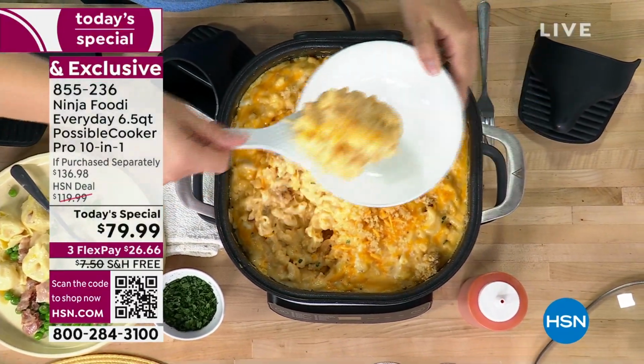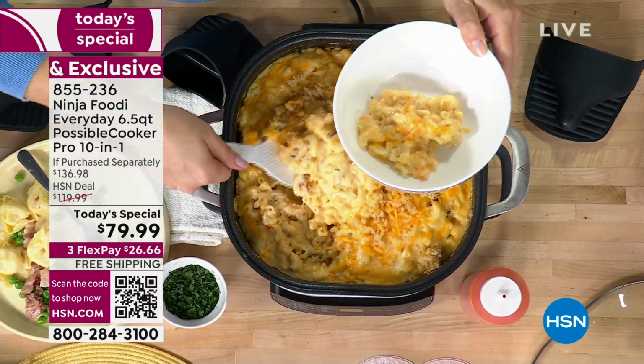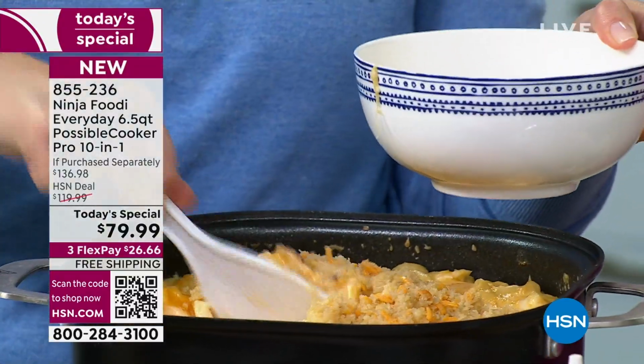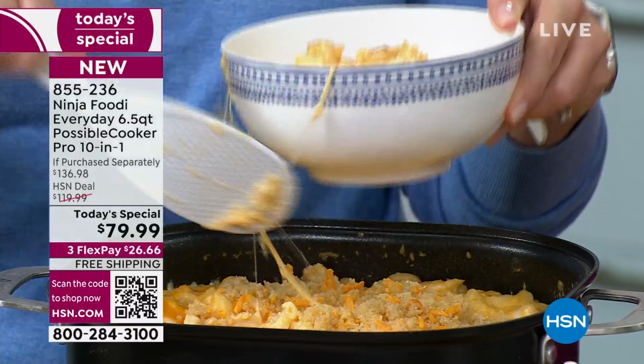You can kind of smell the buffalo sauce. So think about what you'd pay at a restaurant for an appetizer like this that would feed 20, if you're hosting a party. That would be pretty expensive.